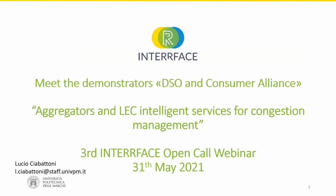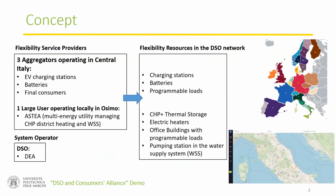Okay. So this is the third business use case that I'm presenting. It's called DSO and Consumer Alliance, Aggregators and Local Energy Communities Intelligence Services for Congestion Management. So a brief overview on what we are doing in Italy, because this demo is happening right now in Italy.